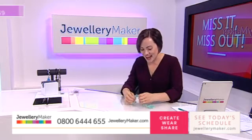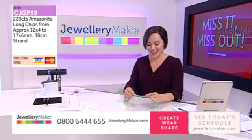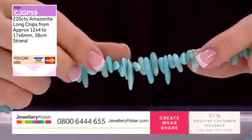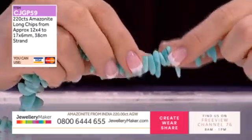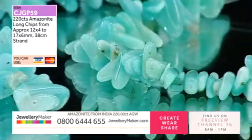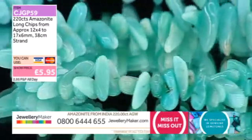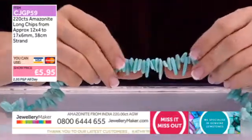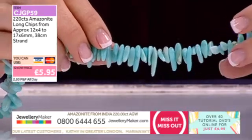Bill got distracted. Oh my gosh, these are gorgeous. Amazonite, and I love the shape that you are getting here. How unique is this? Fantastic Amazonite chips, 220 carats. This is just perfect necklace material, isn't it? Summer loving beach necklace. Yes, it is. You can imagine just walking along those nice hot sands, can't you? Oh, I need a holiday.